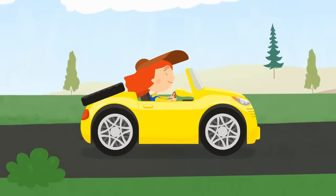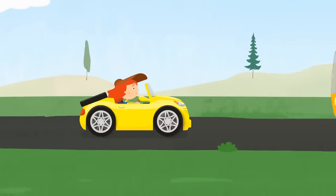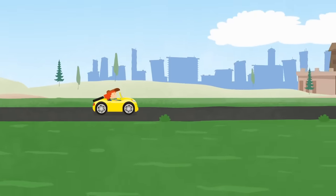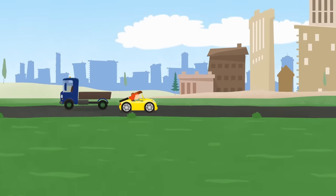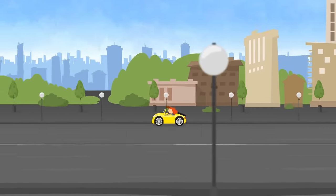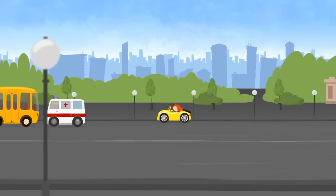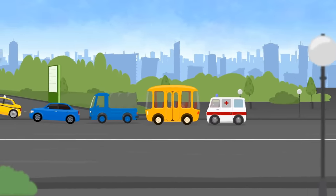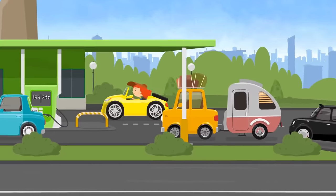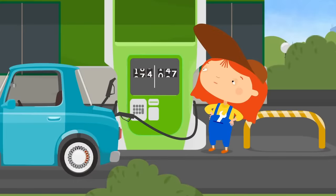Dr. McWheelie drove in her yellow cabrio to the gas station. Look, there are so many cars waiting for their fuel. Let's find out what happened.